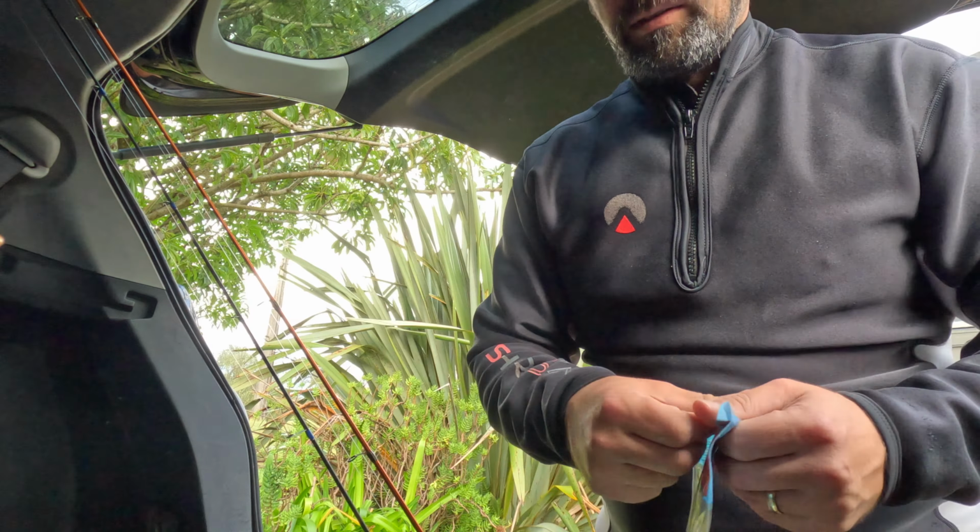There we go. That's a good take. That was on the tiny little paddle tail. It's not the biggest fish, but still it was. Oh, actually, she's not too bad. Not too bad at all. Let's have a look. I think we've done our job.